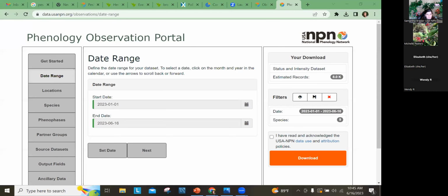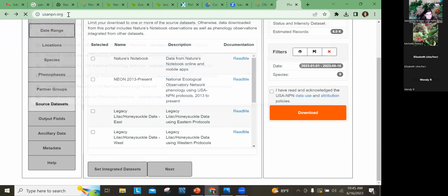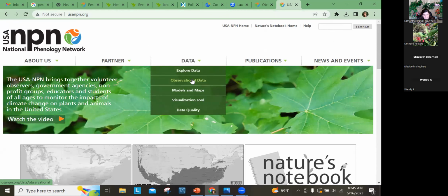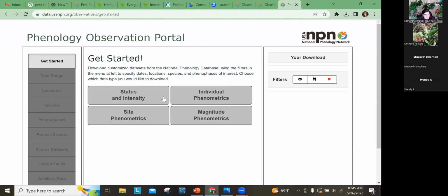And so here's our phenology observation portal. You can find this by going to usanpn.org, clicking on data, and then going down to observational data. Go to the portal. And this is where you can also download Excel spreadsheets.